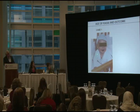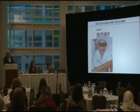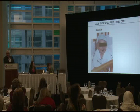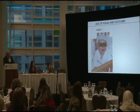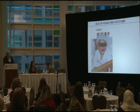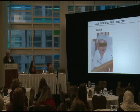This is a kid who is now 6 months of age. He had biliary atresia. He was diagnosed and he had his operation at 41 days of age. He's 6 months, he looks great. He's no longer jaundiced, he's thriving, he's happy. He's going to do well, he's going to live with his liver.